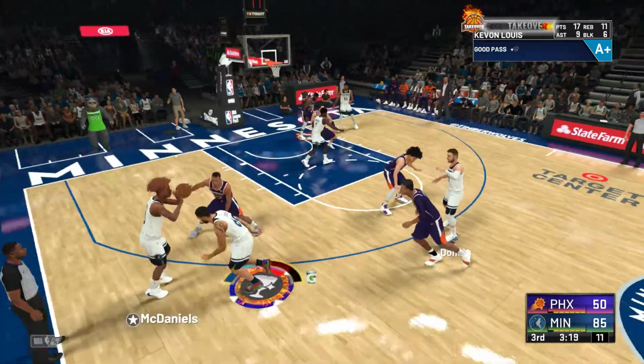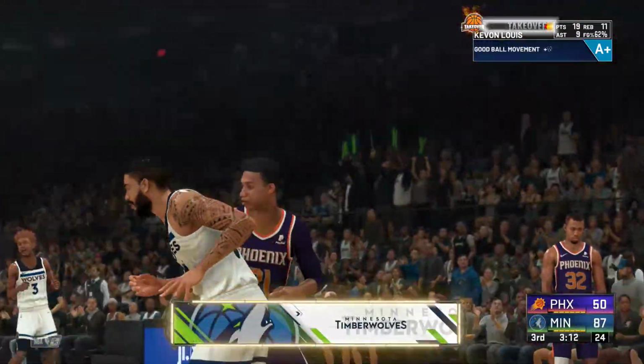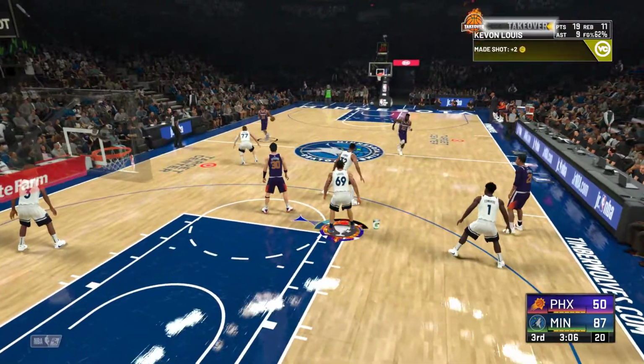Lewis dishes to Doncic. Down low. And Junior throws it down. Now flying high and throwing it down with the one-hand. One of his favorite moves right there, guys.